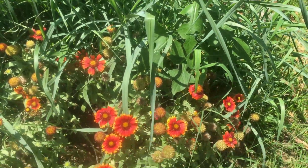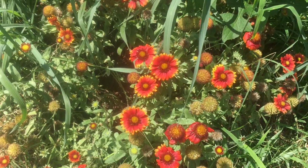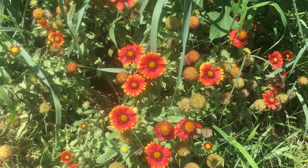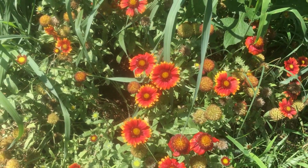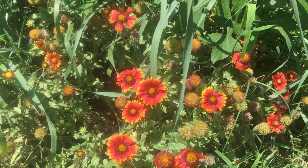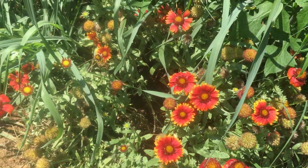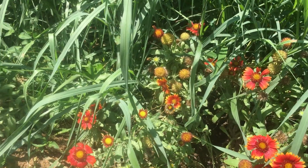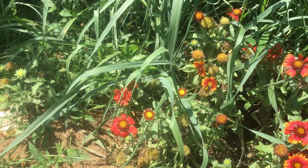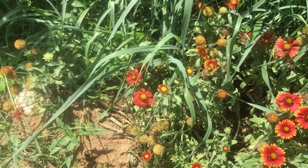So here's a pretty blanket flower. It's a Gaillardia blanket flower. I may do a video on this another time. It's just a really pretty pollinator attractant. Right now it's just got lots of seed heads on it. And I see some that are falling apart that'll be good for me to collect the seeds from. So while I'm standing here, I'm going to get some of these seed heads and see if I can find some seeds.